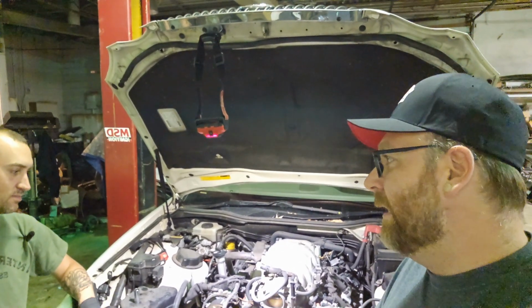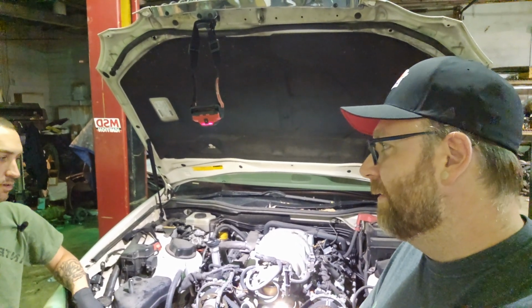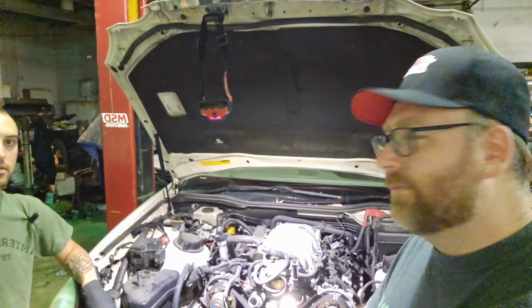But yeah, so Sam's, I don't know, halfish way. I'm technically more than halfway done with the timing belt job. But like I said, I got to rebuild the power steering pump. So I have a kit for that.